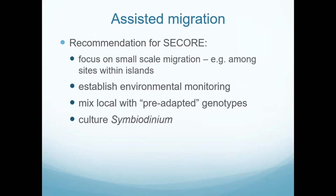There's another approach where, instead of doing a large-scale migration all at once, you might want to consider breeding in small-scale steps with locally adapted genotypes. This is more challenging with some of these corals that only spawn once a year. And again, I think we need to think about culturing Symbiodinium, because when you're translocating adult colonies especially, you're not just translocating the host, you're also moving the Symbiodinium around. And for the Symbiodinium in the Caribbean, population structure is actually on a much smaller scale than it is for the host, so outbreeding depression might be more of an issue for the Symbiodinium than it is for the host.